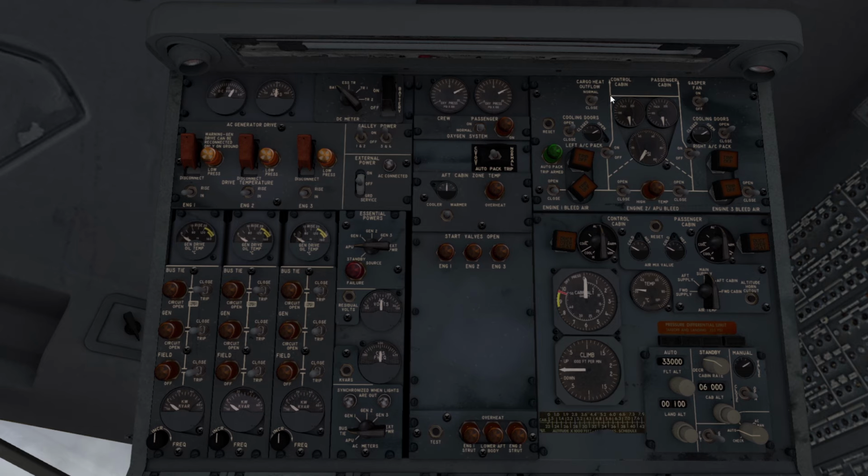And we will open up on the bleed panel here. We'll open up engine 2. We'll open up the APU bleed. We'll start to see the PSI come alive there. And we can also turn on both of the packs. And we'll start to see the PSI come alive. Gasper fan can come on. We'll start getting some airflow back there.